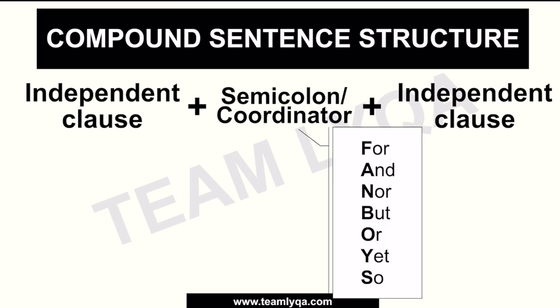Napag-usapan din natin na ang list or ang acronym natin na ginagamit, na mnemonic device natin for this list is yung FANBOYS. Kasi they are for, and, nor, but, or, yet, and so. Now, nasabi na rin natin doon na kailangan may comma before the coordinator when separating two independent clauses.